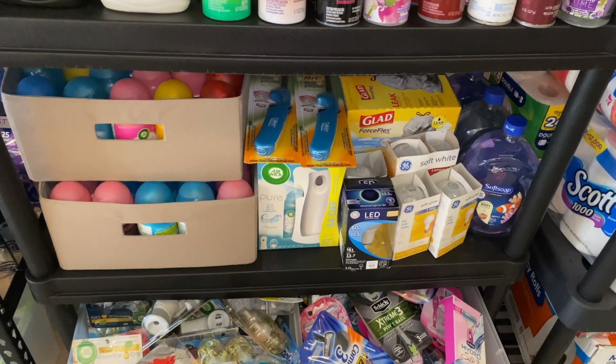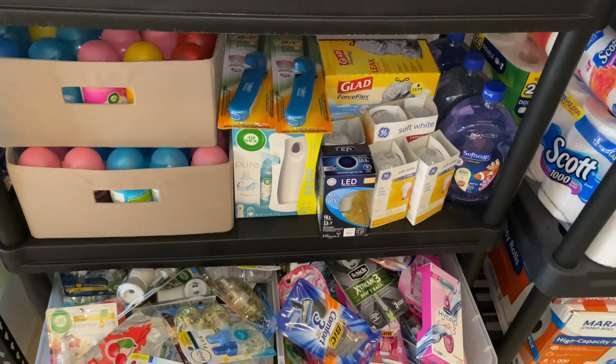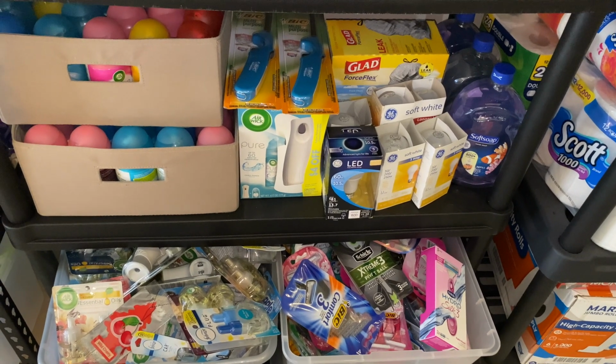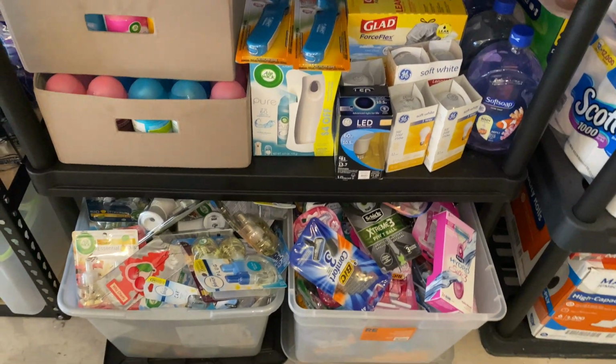It was on clearance for like $4 at Dollar General, and we had a $5 coupon. I have some more trash bags, some free light bulbs that I have picked up, and some Softsoap refills. I will show you where the rest of my soap is in just a second.